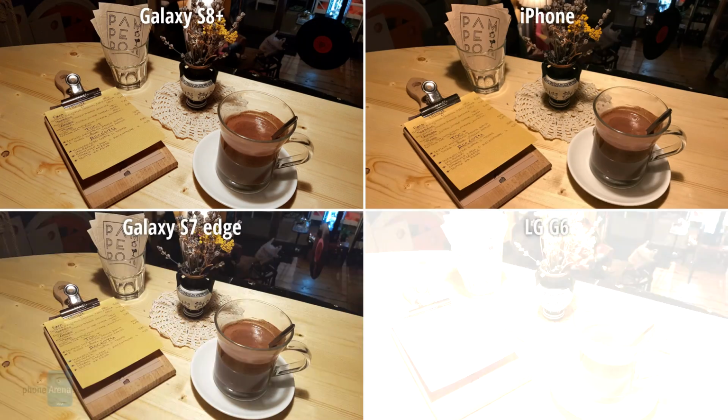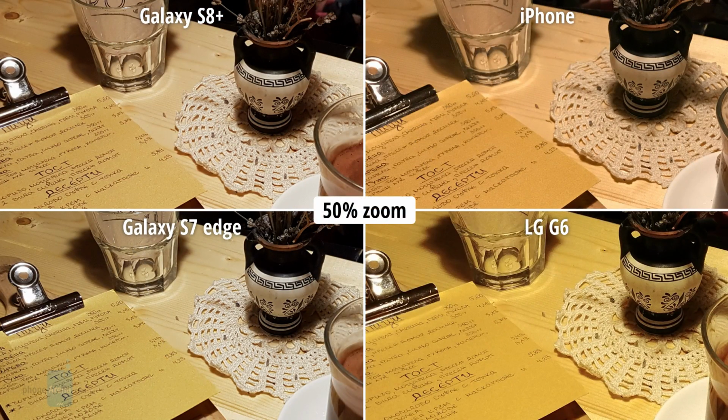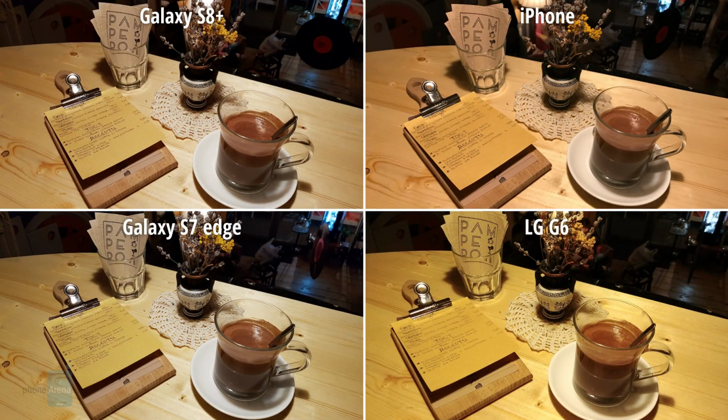I went out for a cup of hot chocolate in the evening and took this set of photos. Detail here is great overall, and I cannot complain about that, but colors could have been better. I must mention that the bar where I was had these very warm, incandescent retro-style light bulbs, and to me the colors from the iPhone look more realistic. The two Galaxies also did an okay job, but the LG G6 didn't quite manage to balance the colors correctly.